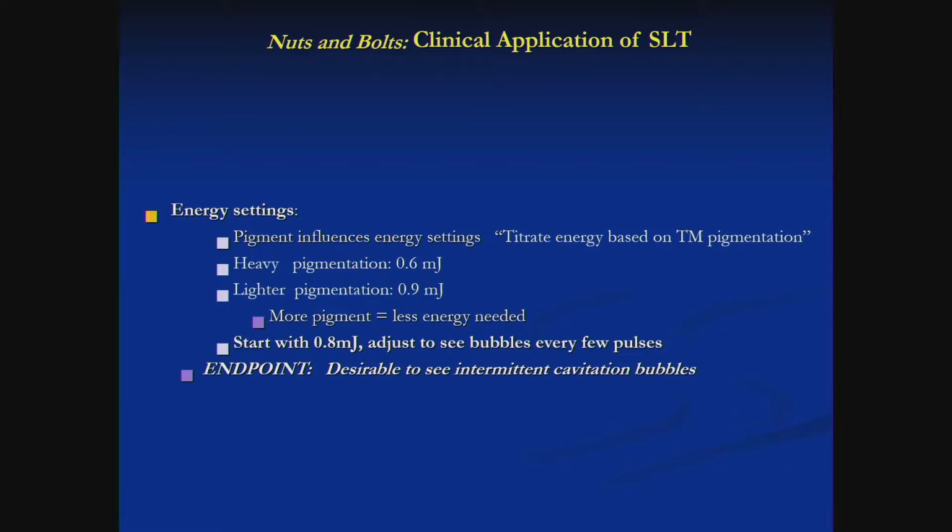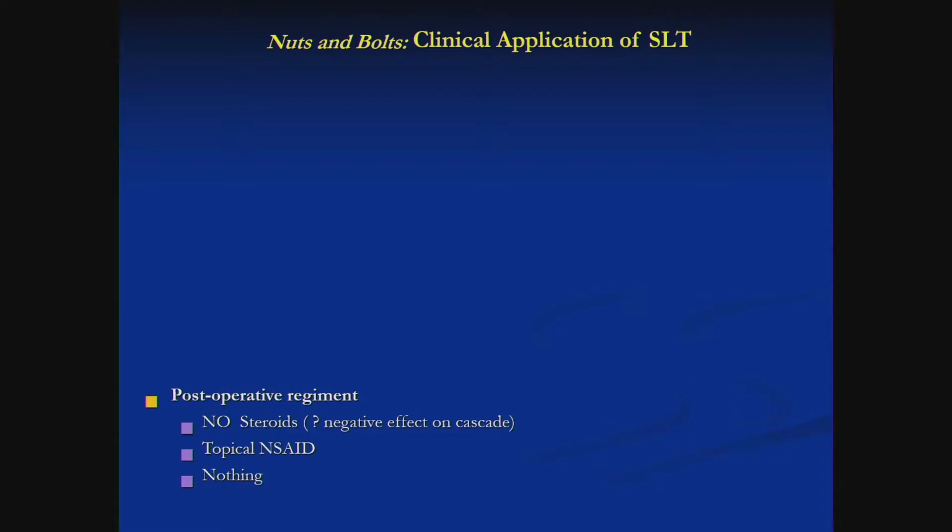And I think it's important that you actually keep the laser aiming beam down when you're doing the procedure, because you actually want to see these micro bubbles. But you don't have to see them with every spot. And then post-operatively, there's been a variety of discussion, but really some people actually use nothing post-operatively.